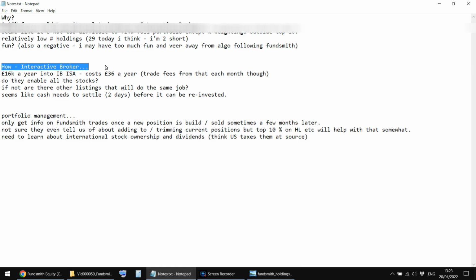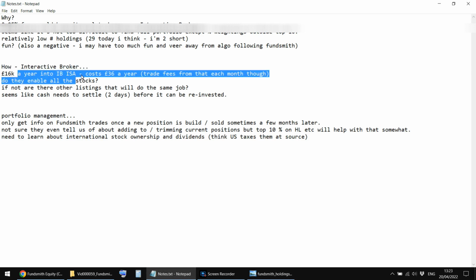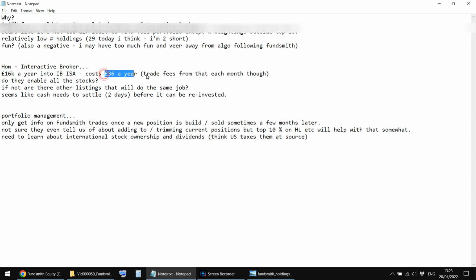Oh yeah, some things I wasn't sure about with Interactive Brokers. For 16k a year, it costs £36 a year, so £3 a month, and any trading fees that you incur are taken out of that £3 a month. So if you did trades above £3, you'd subtract £3 from the cost of those trades. So obviously this £3 a month only really applies if I don't do any trading in that particular month, which should happen quite a lot, because one of the things Fundsmith does is it doesn't trade a lot. So maybe one trade a month might happen.